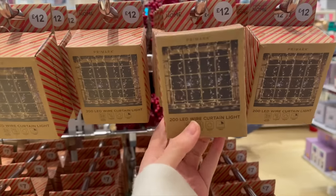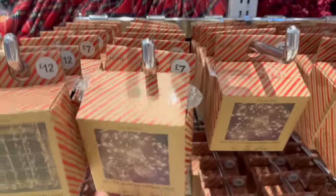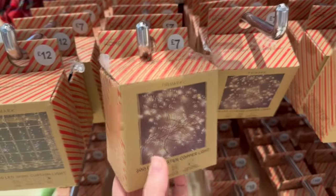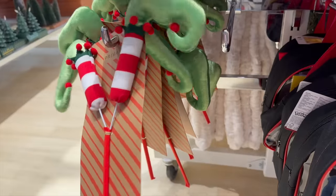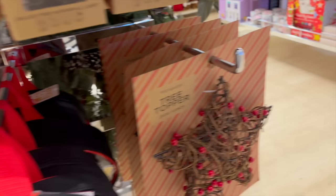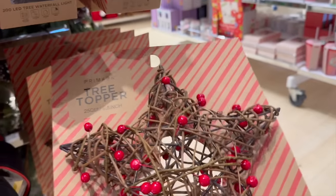We've got an LED wire curtain light for £12. This is 200 LED cluster copper lights for £7. It's got stars in there, cool. And tree waterfall lights, you can just throw those on top of your tree, £10. What is this? £6? Oh, I guess you stick that inside something so it looks like it's an elf coming out. We've got a tree topper, which is 25 centimeters, £5.